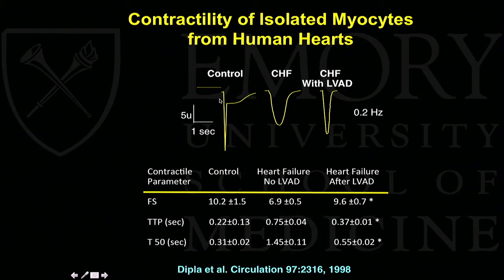A normal cardiac myocyte from a non-failing donor looks like this. It's nice and spiky, and it's rapid shortening, rapid relengthening. A failing one looks much slower, with a lower extent of shortening and a slower rate of shortening and relengthening. And with heart failure with LVAD support, and again, the average data is shown here, we see improvements in the fractional shortening, improvements in the time to peak, that gets shorter again, and time to 50.